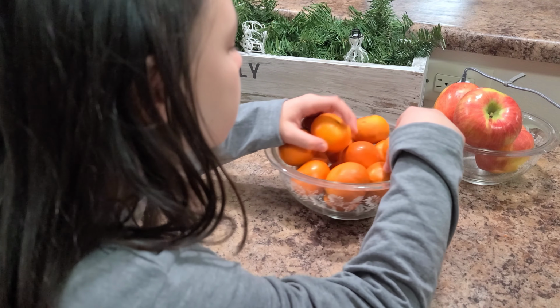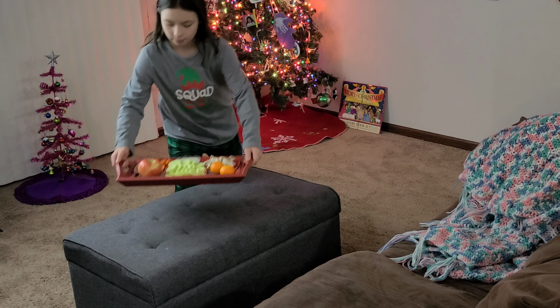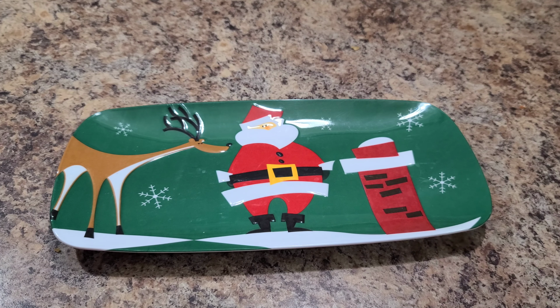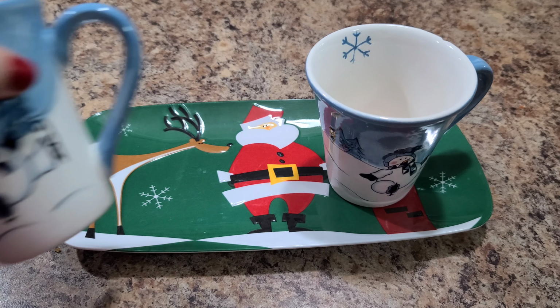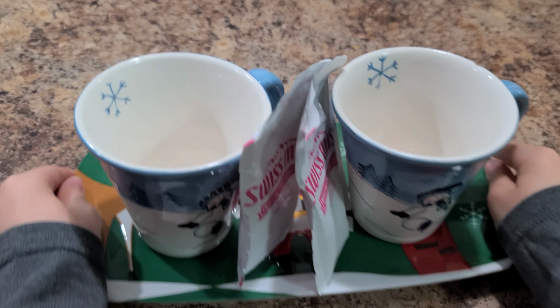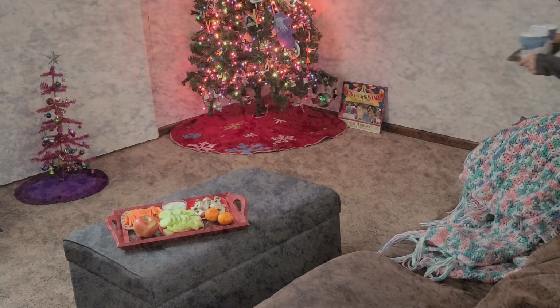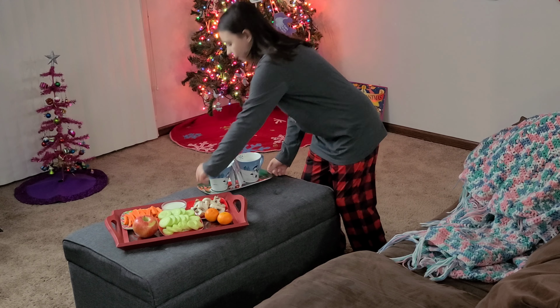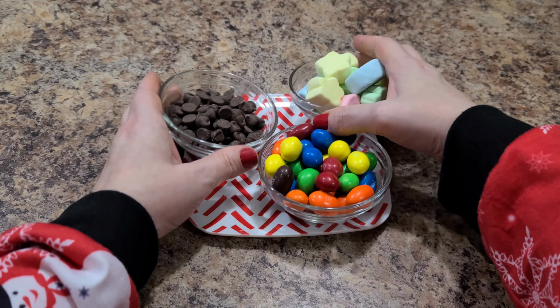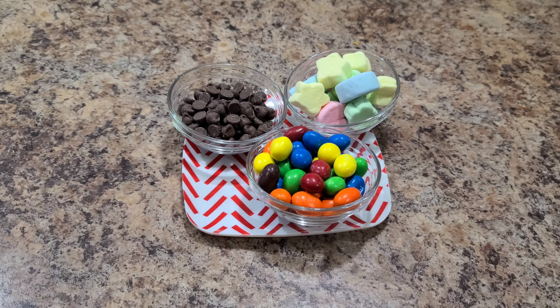Bella decided we needed to have an apple and some oranges, so she grabbed those and set them out for us. And then I decided we should have some fun drinks. So I found this Lucky Charms hot cocoa. So I set that out for us. I figured we probably wouldn't be drinking it right away, so I did not put any hot milk or water in there. We did end up adding that once the movie started. And then just for some fun toppings for our hot cocoa, there's some chocolate chips, some marshmallows, and then some M&Ms. Bella loves displaying everything and setting it up. So that's usually her job.